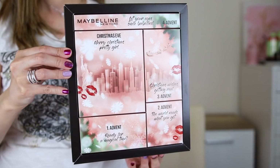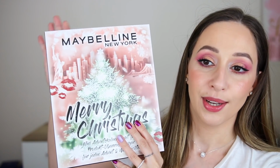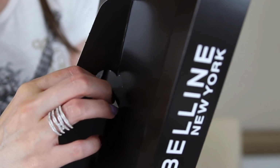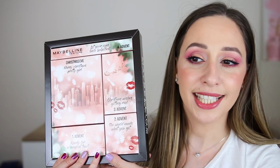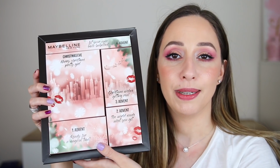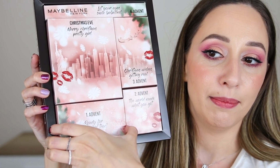Last year we had another mini Advent Calendar by Maybelline and it was great, so let's start unboxing this one. We have little boxes. The design is very similar to last year's. On the back of the box we have a base that you can use as a picture. I'm guessing this is day number 1. It says ready for a magical time. Of course, always. This is almost fully packed.